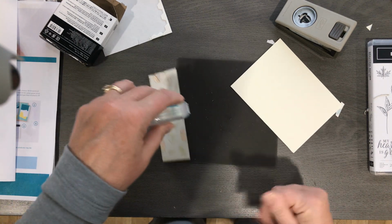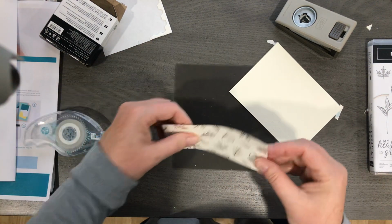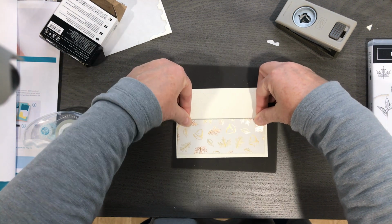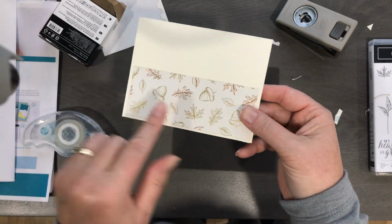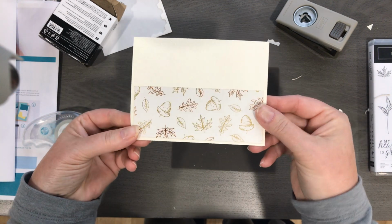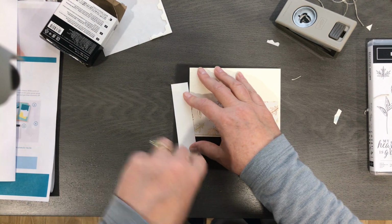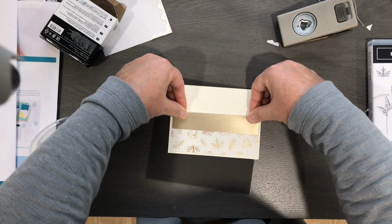And this one is 5 by 2. And I'm just going to attach that. And this one is really pretty. It's just got, actually I want to move down here, right? Yeah. It's got the acorns and the leaves, and it's kind of, can you see the shimmer? It's gold and copper. Very pretty. Now I have a piece of foil. This is our champagne foil, and this one is 5 by 1. And I'm just going to attach that right here.